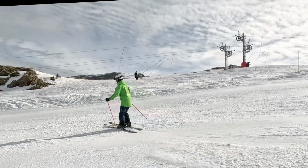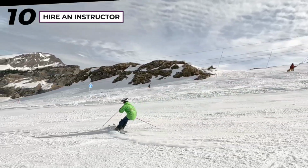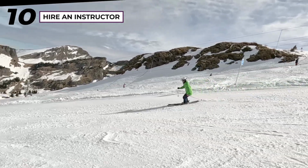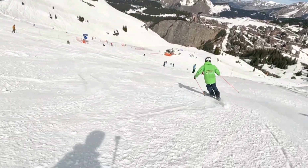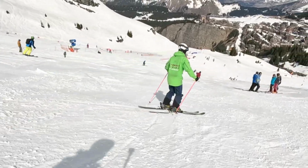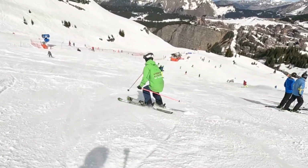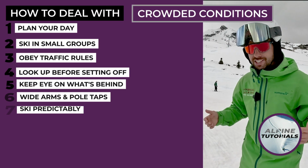And tip number 10 is simply to hire an instructor. An instructor will know the ski area well, so they will be able to navigate you to the quietest slopes available. And not only that, but they will tell you when to start and stop, and in many resorts, they'll even gain you access to the ski school queue jump lines at chairlifts, saving you an enormous amount of time standing in queues. So there you have 10 tips and tricks for dealing with crowded conditions when you're skiing.